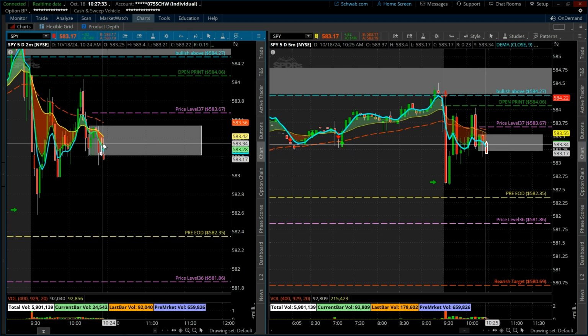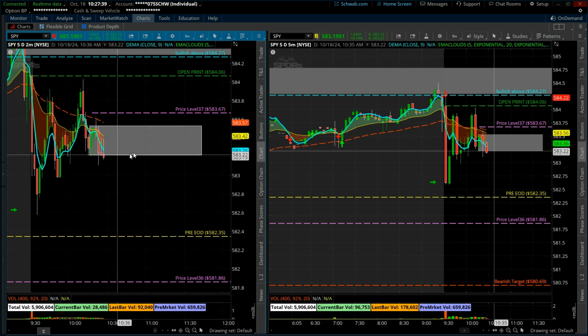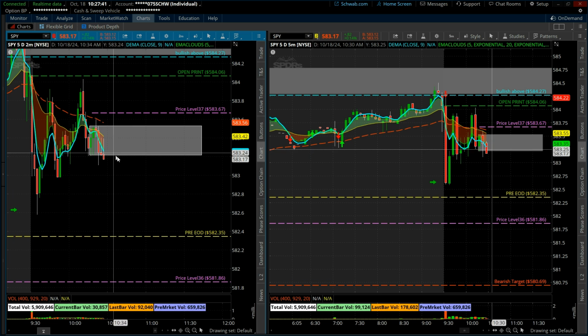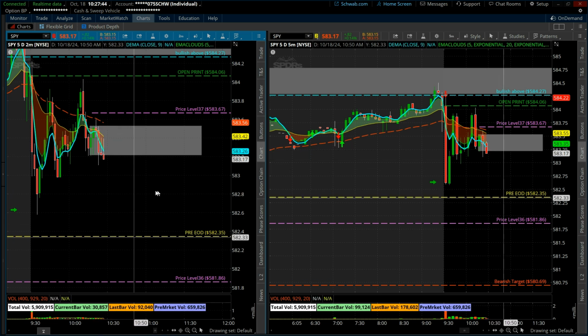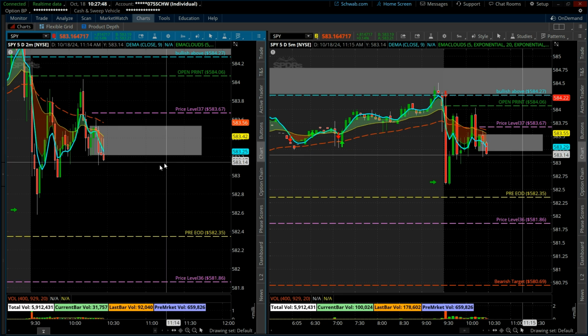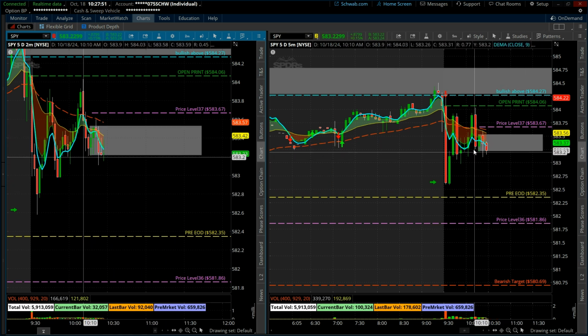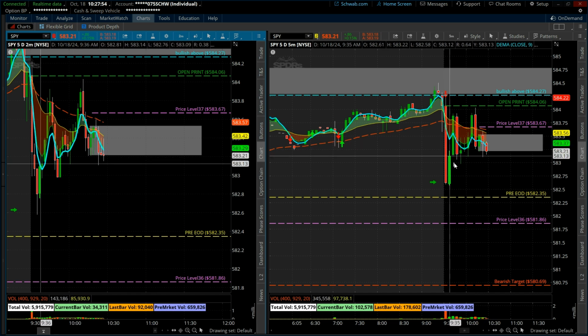Buyers pushing price into that cloud. It's being respected. This gray box, this is our area, right? This is our level of interest, right? If we sell off from this area, and later in the day we come back into it, wait for sellers, right? This is our price magnet. Definitely.